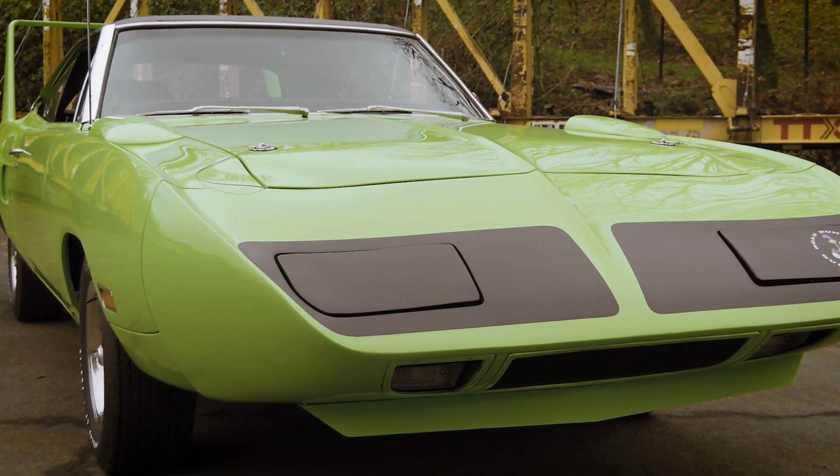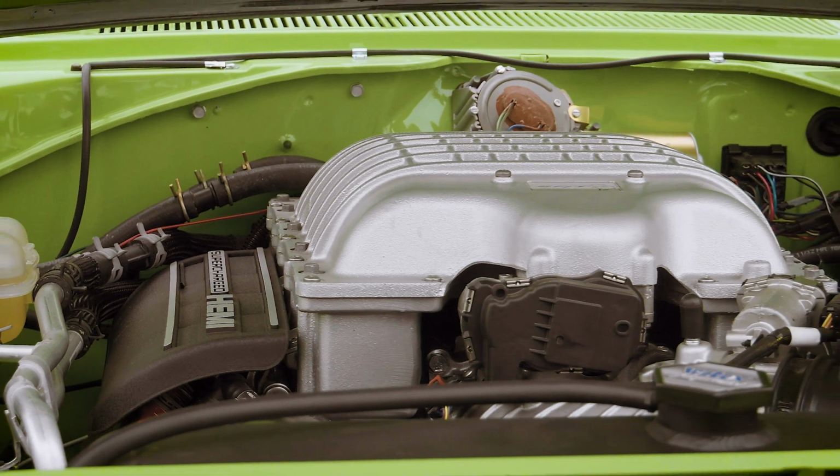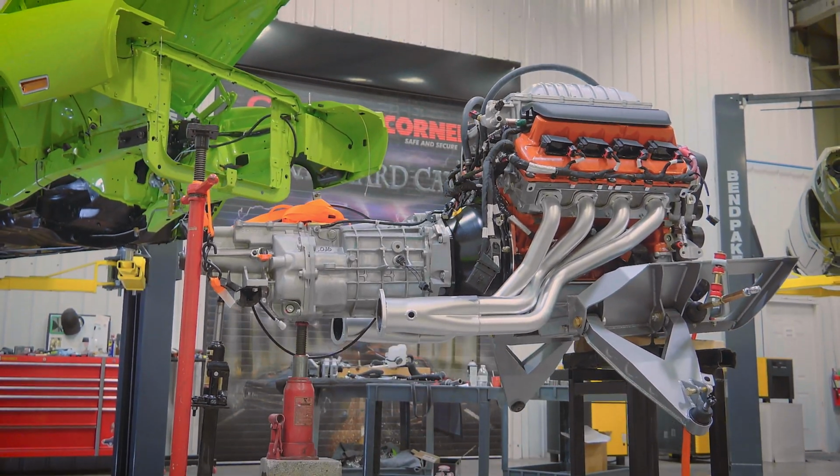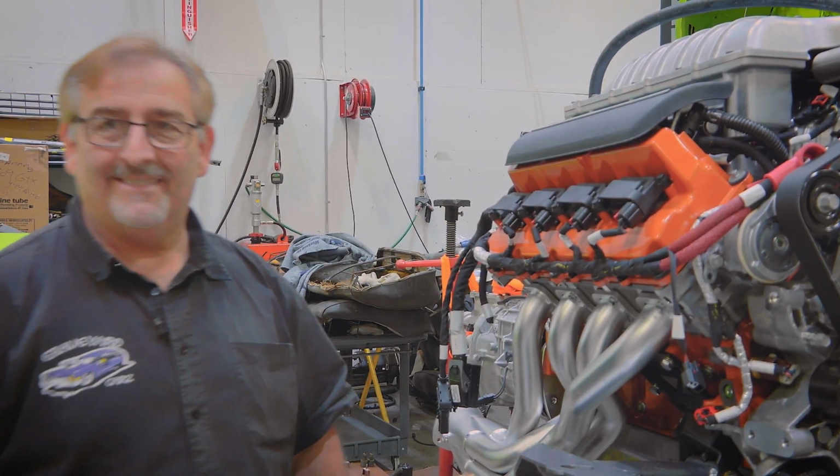And it'll help anybody at home that's building one of these, if you want to do a sanitary job like this one, what you have to do ahead of time. There are some changes that had to be done over, like even when we did the Hellcat engine and the Superbird, if you remember that. Ron was here from Magnum Force.